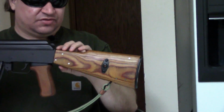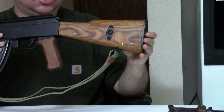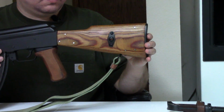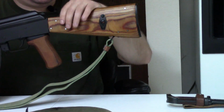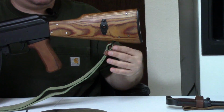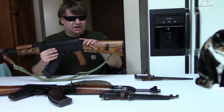The buttstock, there's a few different versions. This one has these brackets to allow for attaching a rubber boot for launching grenades. Other Polish guns would not have these. Sling swivels would be earlier located on the side of the receiver, same as Russian. Later they would move them to the rear of the buttstock, at the bottom of the buttstock, excuse me.